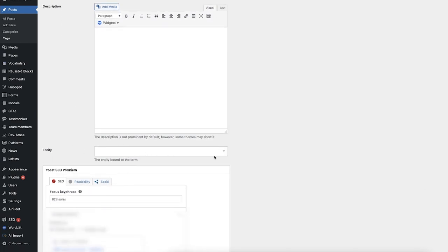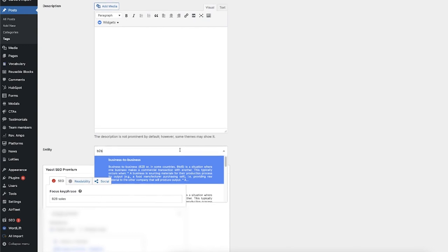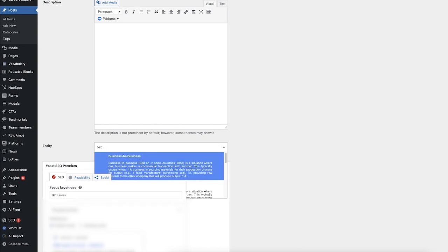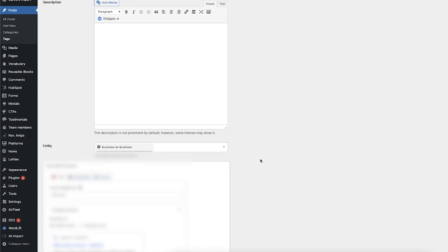specific term. So I can actually look here at my knowledge graph or the linked open web, and I can go B2B and business to business. So as you can see here, I can even get more granular. Like maybe there is a business to business sales entity out there. I can create that. So there isn't, but B2B makes quite a bit of sense because that's what these topics are about. And now I can add this in.